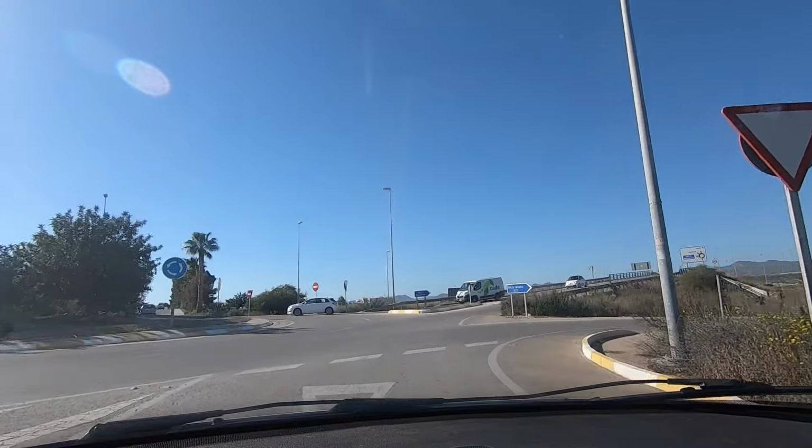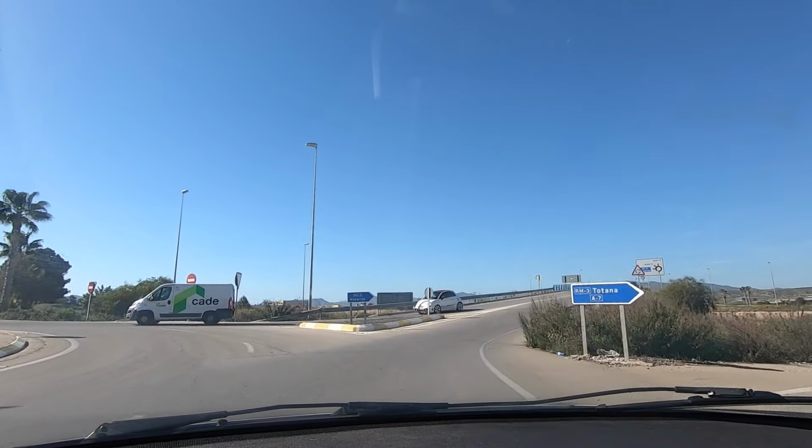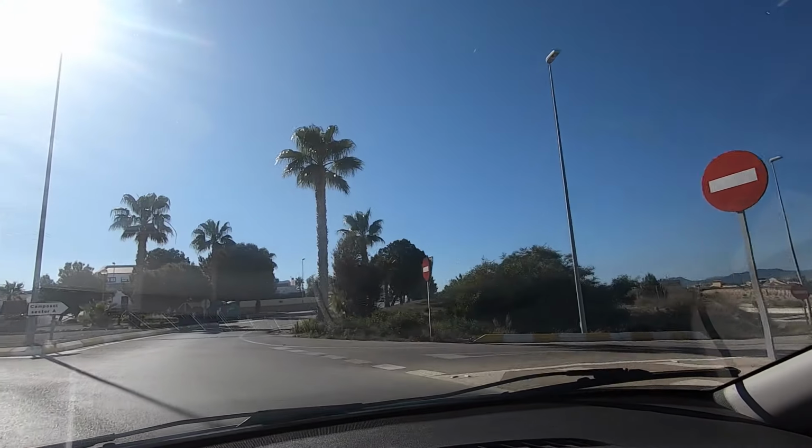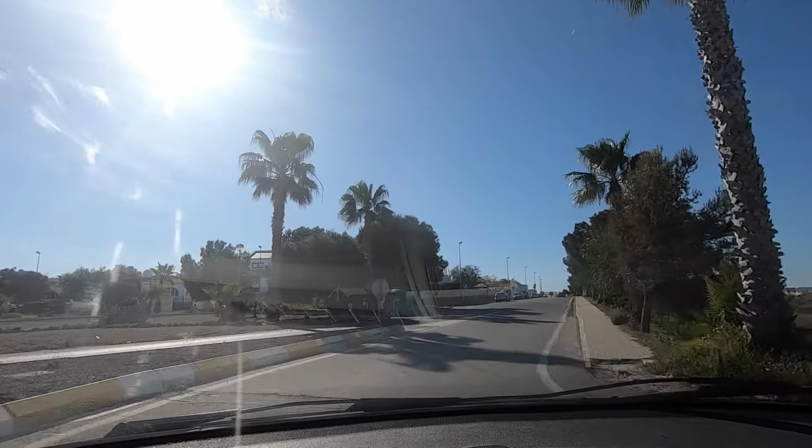A complete circle of the A on the outer road. Now I'm going to go in some of the roads in the middle.